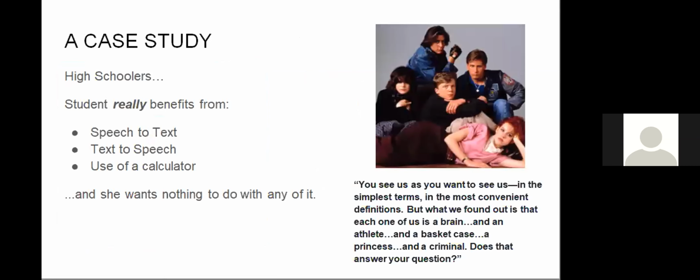So, case study, I had a student who I really just adored. It's like, okay, you could be my niece because you're sassy and fun. But being sassy and fun also meant she didn't necessarily want to always do what we needed her to do. She was a student who, when she read with her eyes, was at about a 3rd grade reading level. When she pulled in some software to do the speech to text, text to speech, she was reading at a junior level and she was a freshman.